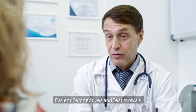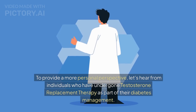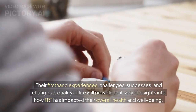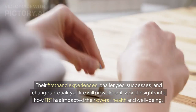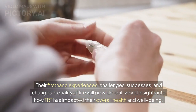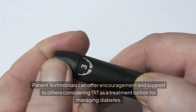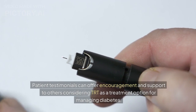Patient perspectives and testimonials. To provide a more personal perspective, let's hear from individuals who have undergone testosterone replacement therapy as part of their diabetes management. Their first-hand experiences, challenges, successes, and changes in quality of life will provide real-world insights into how TRT has impacted their overall health and well-being. Patient testimonials can offer encouragement and support to others considering TRT as a treatment option for managing diabetes.